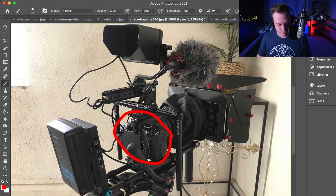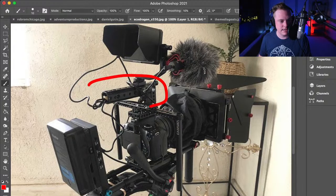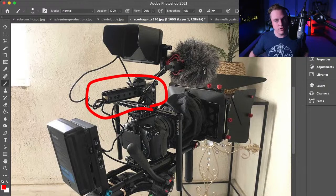Got a big cage on there. You don't see this too often, but I think it's kind of cool to use these universal cage mounts, because obviously you can switch it out to any camera that you want to, and that's really nice. Obviously, you can raise it up or down as needed with the different heights there, so that's kind of cool. Nice top handle on there. This looks nice. I can't tell what that is.